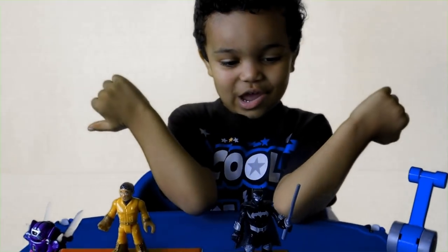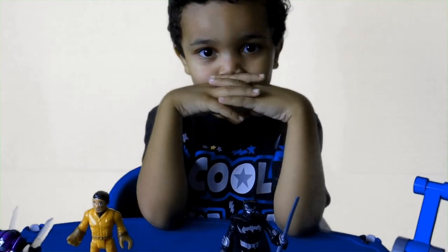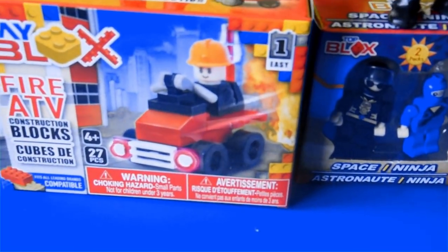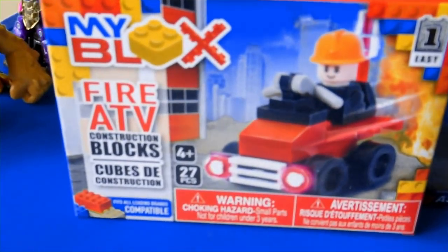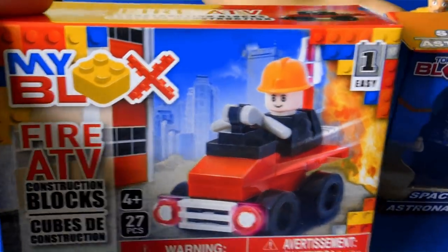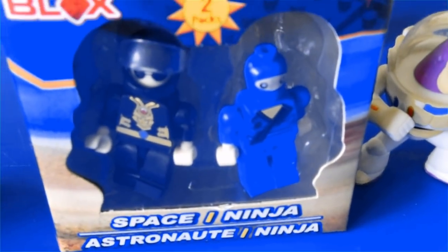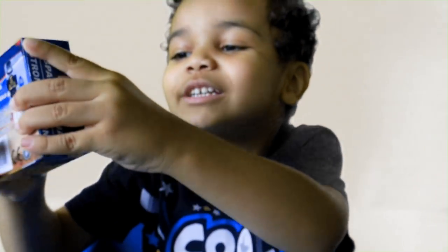Adventures! Hi, you too. Okay, so we liked the Lego MyBlox toys so much that we went back to Dollar Tree and we found the MyBlox Fire ATV. And he goes in! Yeah, and he goes on and looks like he rides it, which is cool. Yeah. And then we found just some little characters, which I think he already had the little space, space and the ninja. That's a motorcycle and ninja.